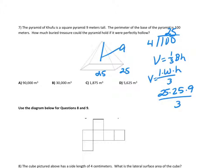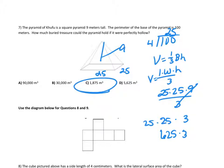Okay, so I'm going to take 9 divided by 3 and get 3. So 25 times 25 is 625. 625 times 3 is 1875. So our answer choice is C.